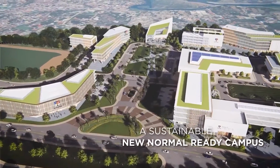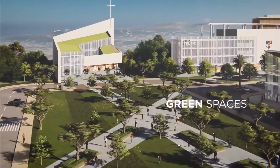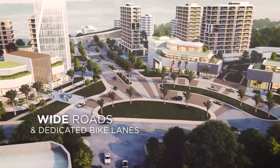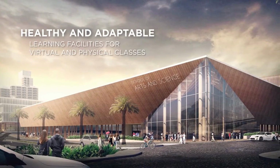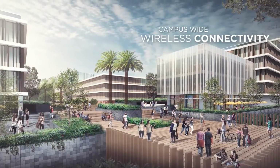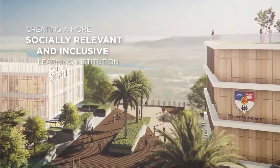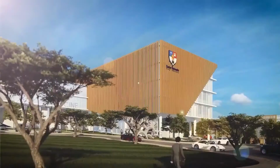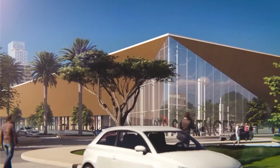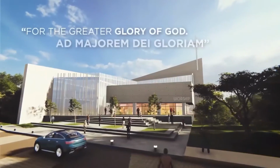So for the Manresa campus, the main master plan elements include an abundance of open and green spaces, the main plaza, interconnected courtyards, campus-wide wireless connectivity, bike lanes, sports facilities, an amphitheater, and a university forum which incorporates a museum, theater, and a gallery. According to CLI, the new campus will be fit for the new normal as it will provide innovative and smart components for learning. It aims for a more socially relevant and inclusive learning institution.